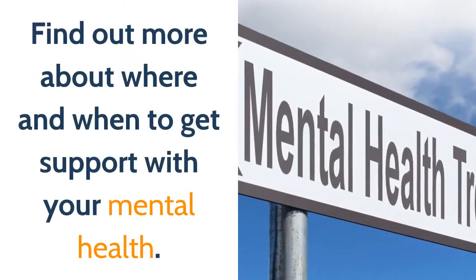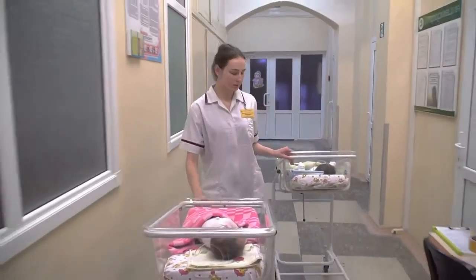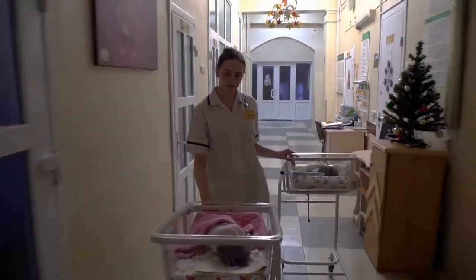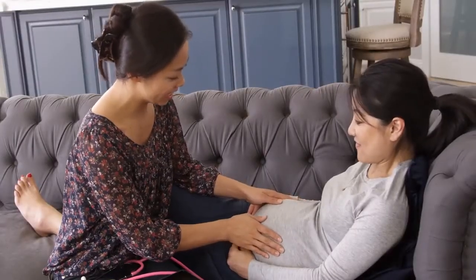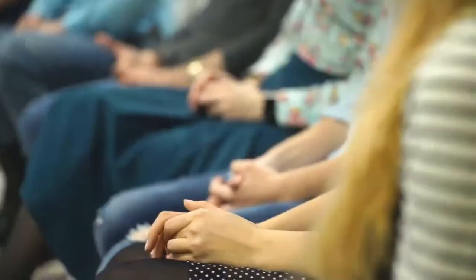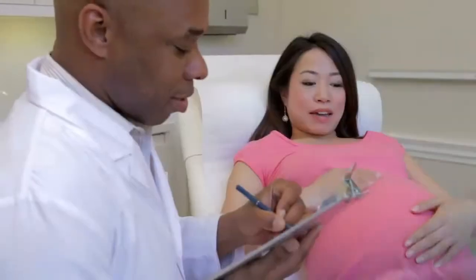Find out more about where and when to get support with your mental health. Tell your midwife or health advisor about how you feel. It is the first step on your road to recovery. They will want to ask you some questions to understand a bit more about what symptoms you have. This will help them talk to you about what treatment and support is available to help you feel better.